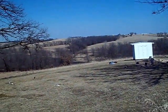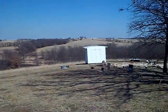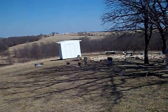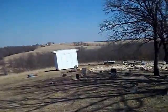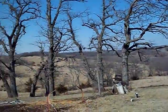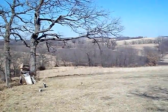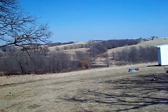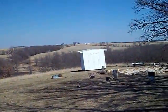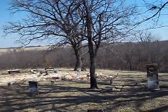This is an old abandoned cemetery that I had restored and had fixed up, and then last year we had some issues. We had a big tree fall over there, and it landed in the cemetery partway and knocked a lot of the stones down. So I've got to get those put back together again.